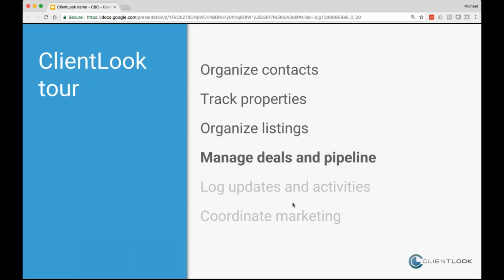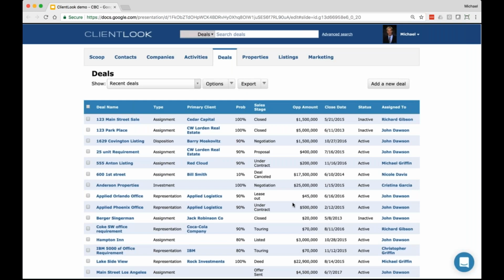Okay, so that's listings. Now we're going to talk about your deals and pipeline management. This is an important part of your business: tracking the deals that you've got going. As you look at this screen and go across the column headers, you can see the name of the deal, your client, and then we track things like probability, what stage the deal is at, and the opportunity amount, which means the value of this deal, and when you expect it will close. This is how you understand which deals you should be focusing on, based on value or close date or whatever. And adding a new deal, as you might expect, is super simple. You just click the add a new deal button in the upper right corner and away you go.